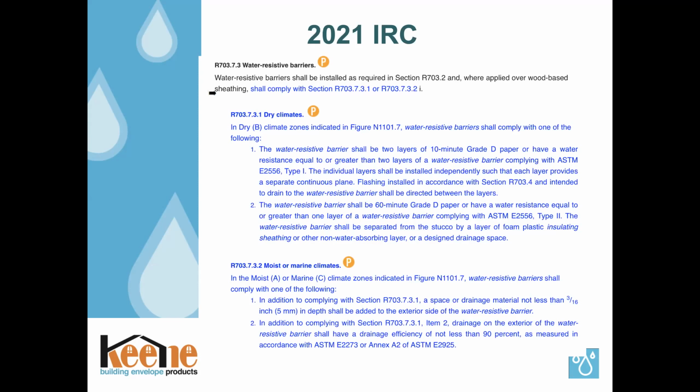Then this goes on to talk about non-water absorbing stuff. So the water resistant barrier shall be separated from the stucco by a layer of foam, plastic, insulated sheathing, or other non-water absorbing layer, or a designated drainage space. So they made it a little more clear what is non-water absorbing, and they started to call out, okay, foam plastic's not substantially water absorbing.